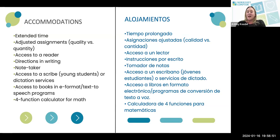And so this might look like in math, doing every other problem because it takes you longer. This could look like, we're doing a spelling test where we're learning AR words, right? And it's really difficult for you to spell. Everybody else's test has 20, we're going to test you on 10, right? We can still show if you got an 80% or a 90% on the test that you have mastery of that spelling test, but the demand on you is less.